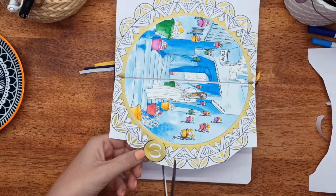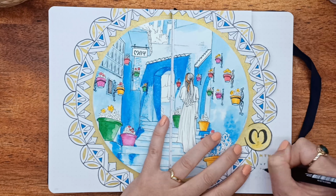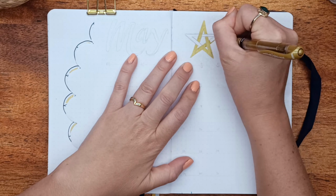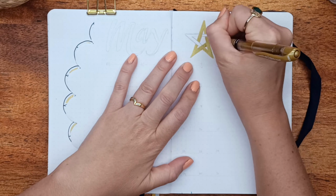I love doing Dutch door cover pages as well, so that's why I've cut around the edge of this shape here, which was a really interesting one to cut around. But it was definitely worth the effort because I think the impact that it gave is really cool. And like I've said before, these Dutch doors are awesome because they're kind of like a bookmark. The page just naturally opens to the month that you're looking for. So that's really good to divide up your months.